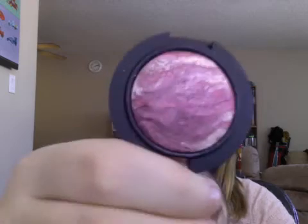Another thing that I honestly don't know how I feel about, because I kind of forgot I had it, and that can tend to happen when you've got too much makeup. It's a Femme Couture Mineral Effects Baked Eye Color in the color Pinkini. And it looks like this.